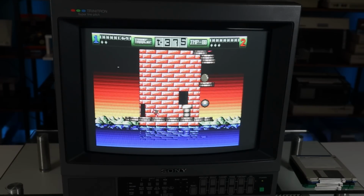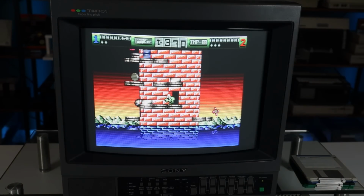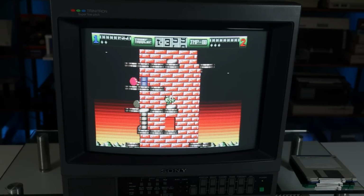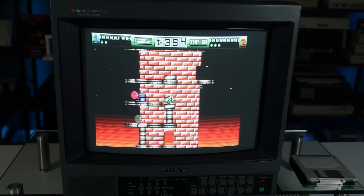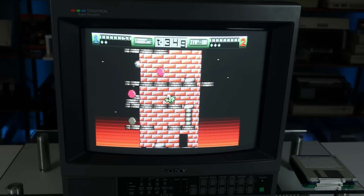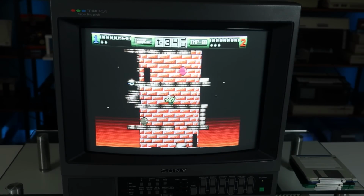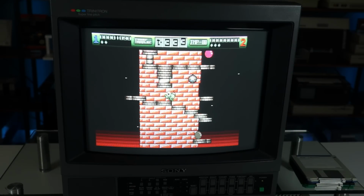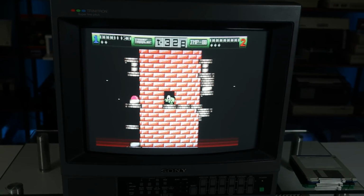The Yamaha YM2149 in the system features 3 square tone generators and 1 noise generator. Sound familiar? The chip was originally designed by General Instrument way back in 1978 and was used in many earlier systems including the Vectrex, Intellivision, and ZX Spectrum. So what's it doing here in a next-gen system?